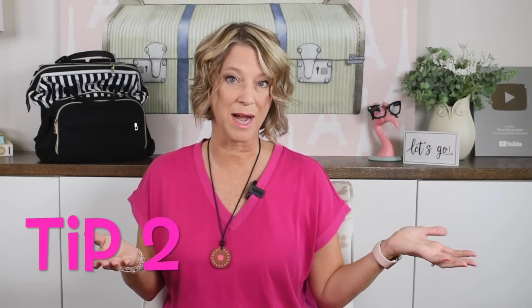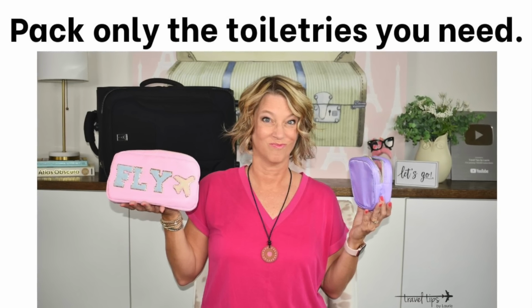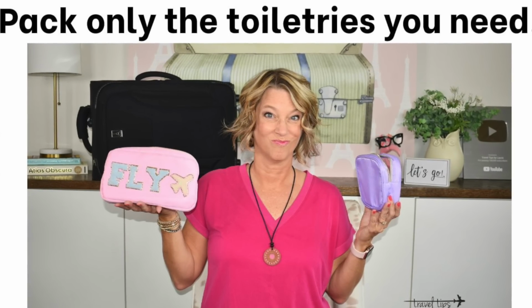Another tip to save space is to buy those toiletries upon arrival. Why? Because it will save you space when you're first packing. In Europe, you can probably find similar or the exact same brand of shampoo as yours. You can buy Band-Aids or a brush or hair clips so that you do not have to pack them originally in your carry-on bags. As a pilot's wife for over 20 years, I have learned from my mistakes, so I'm going to help you pack only the travel essential toiletries that you need.